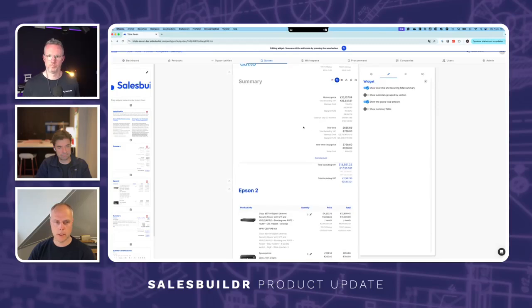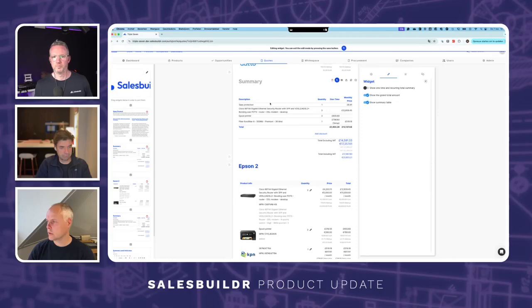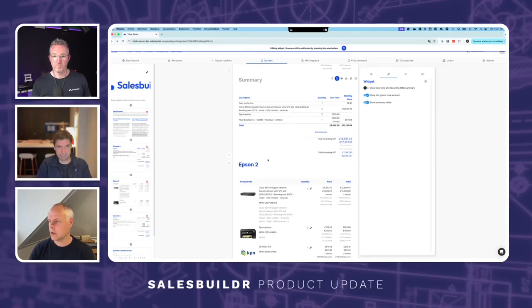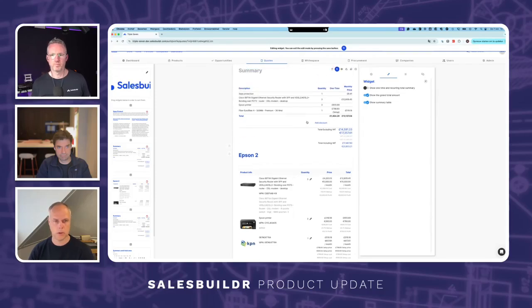But what we also did is we introduced a new way to present this summary, which is the summary table. Let me remove this one, which shows you a nice breakdown of quantity, product, of course, one-time fee, and monthly or quarterly, annually, whatever. You can also combine multiple recurrence intervals into the same overview, which gives a really nice presentation of what you're offering in a breakdown way. So instead of relying on the individual line items in the quote, you can simply refer to this as a total summary.